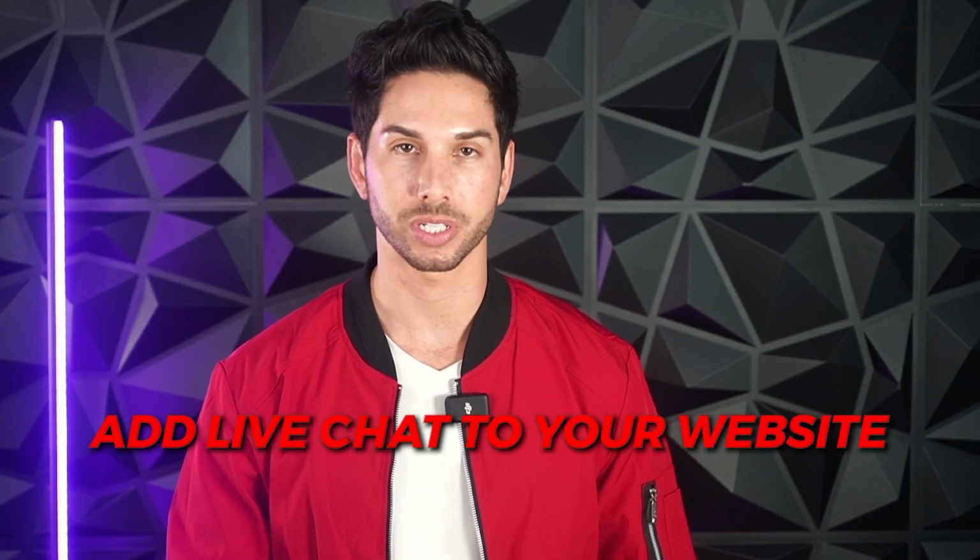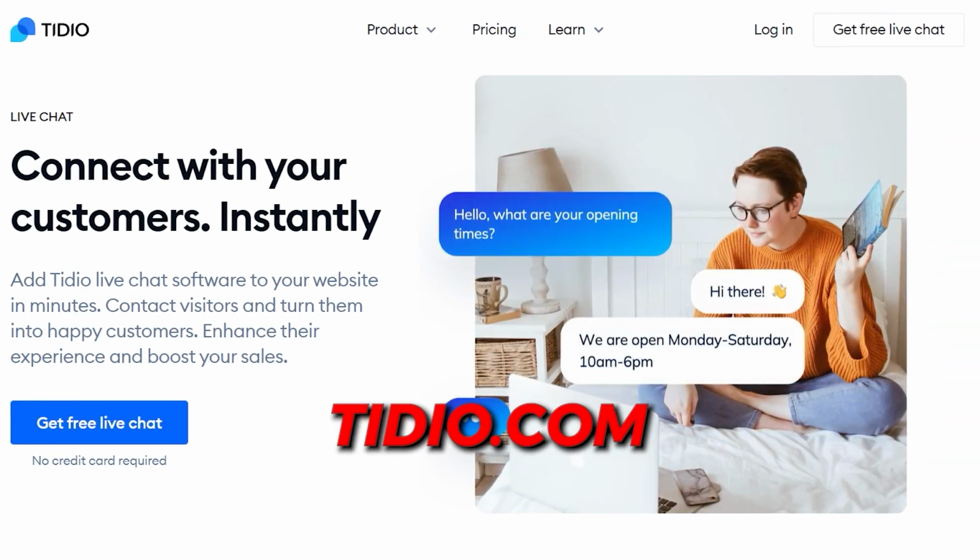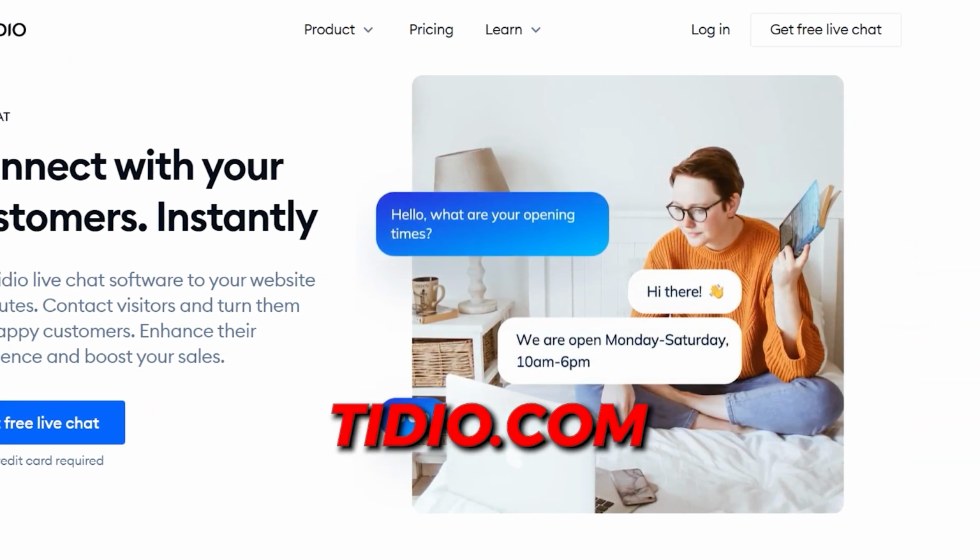All right, strategy number 3, implement live chat on your website. By adding a live chat feature to your website, you can engage with your website visitors in real time, answer their questions, and guide them towards conversion. Live chat is a proven lead generation tactic that can help you increase your conversion rates and build stronger relationships with your prospects. Little tidbit on live chat, we use a platform called Tidio. It is very user-friendly. It's a little bit expensive, but it is awesome for agencies and services, not so much for software companies that need to do support tickets. Very different types of live chat.